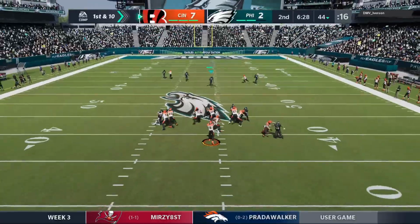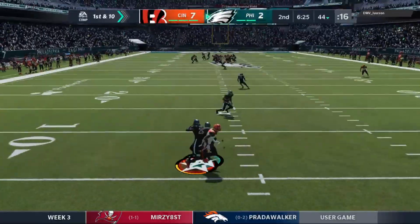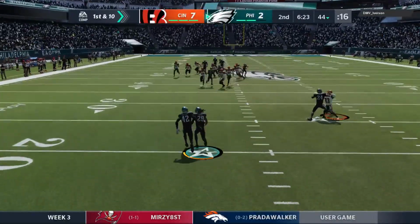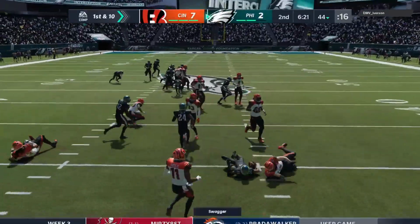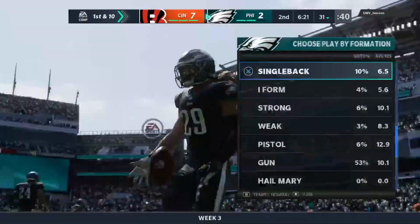Off the play fake, here's Burrow. Going deep downfield for Ross. Oh, a ball batted in the air, and now it's intercepted. Picked off by Avonte Maddox. And a good return here as he takes it up past the 30-yard line.